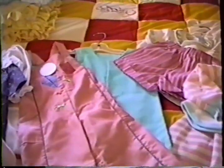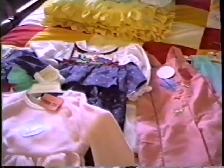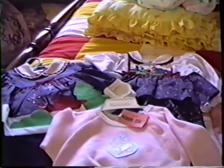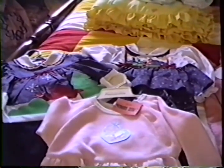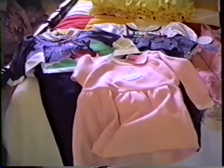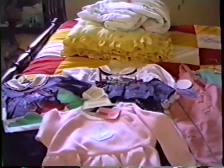Red overalls are from Tutu. The green ones are from Oliver. And then these little outfits were from Nana Walder for Rachael's birthday. They came late, so I don't think you guys got to see them. The little pantsuits and then the dress.